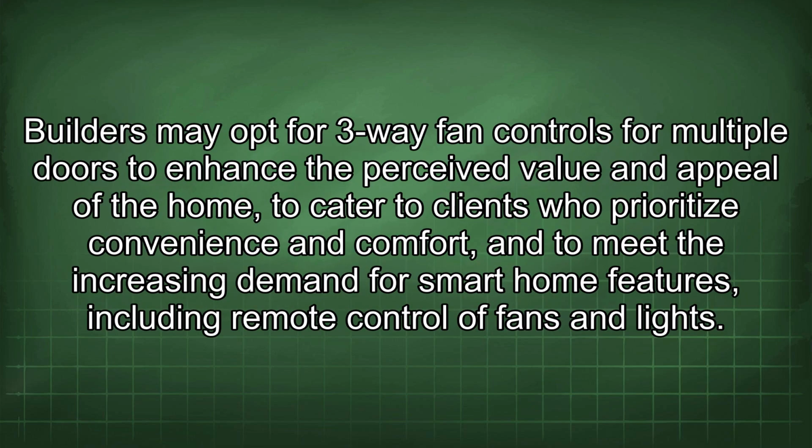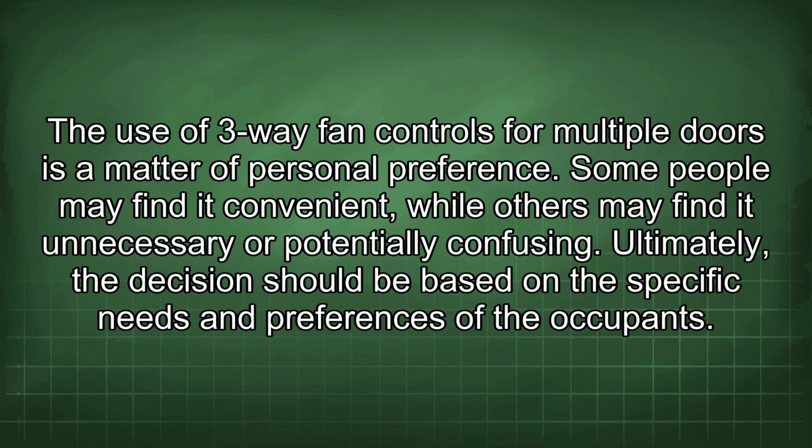Builders may opt for three-way fan controls for multiple doors to enhance the perceived value and appeal of the home, to cater to clients who prioritize convenience and comfort, and to meet the increasing demand for smart home features, including remote control of fans and lights. The use of three-way fan controls for multiple doors is a matter of personal preference. Some people may find it convenient, while others may find it unnecessary or potentially confusing. Ultimately, the decision should be based on the specific needs and preferences of the occupants.